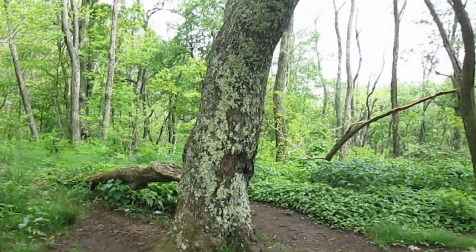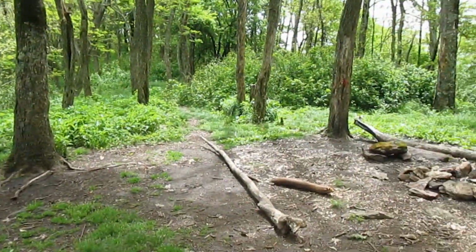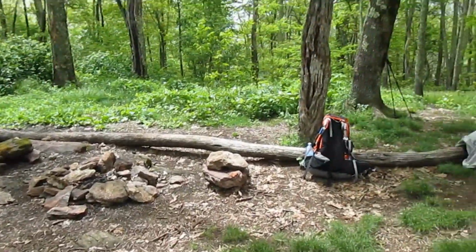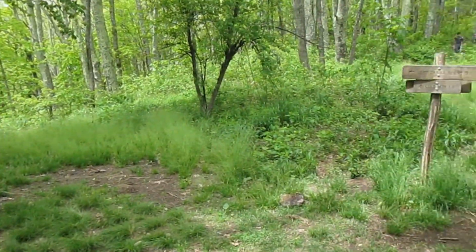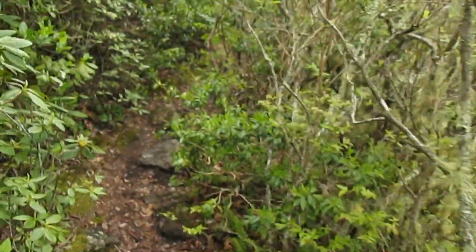Deep Gap camping area, little 360. On the Art Loeb Trail, can't really see it, I'm too short. But we're entering the Narrows right now.